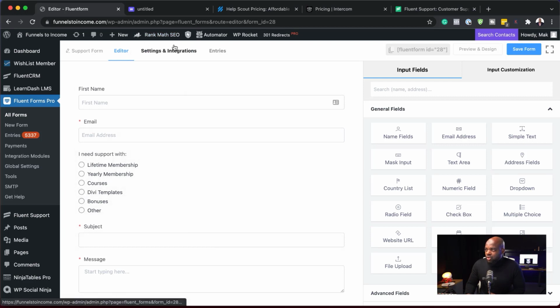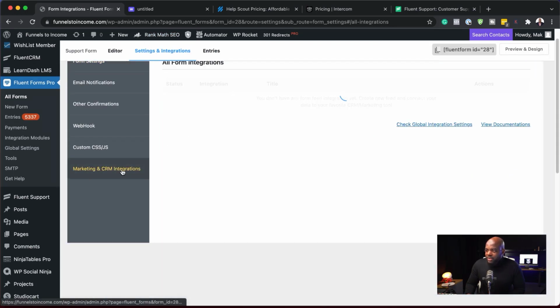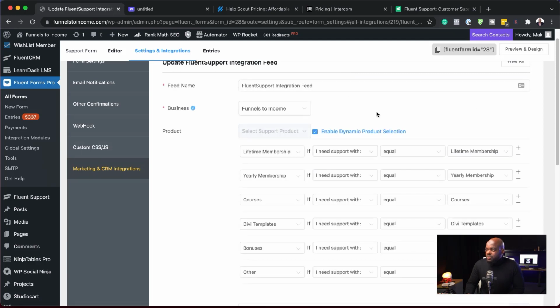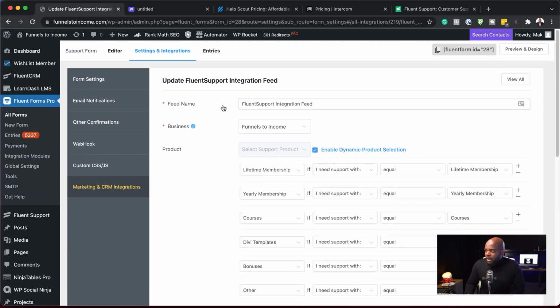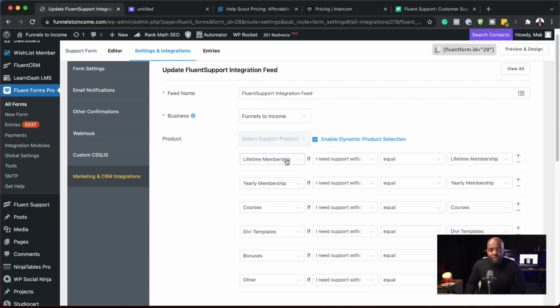So if I come over here to settings and integrations, I want to come all the way down here to marketing and CRM integrations, and you can see Fluent Support here is connected. So if you click here on this gear icon, this will show you how I have connected it. So first of all, I've just mapped my first name here. In fact, this is the feed name and the business. So these are my products here. So remember, I mentioned that I had already created them. So membership, lifetime membership, if I need support with is equal to lifetime membership.